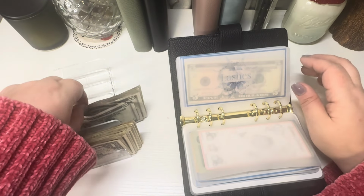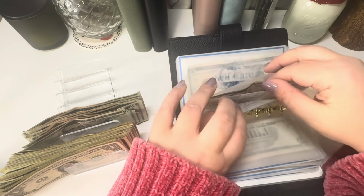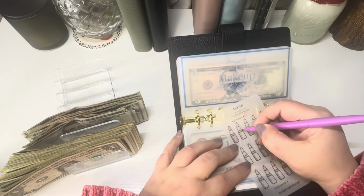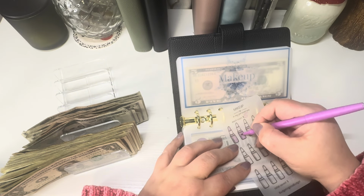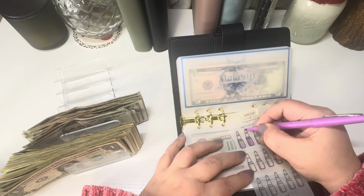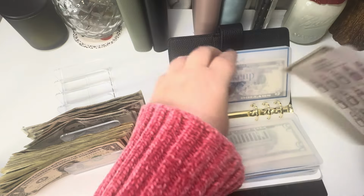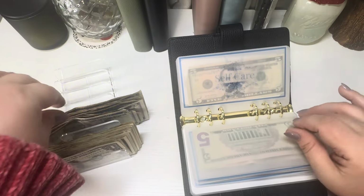Lashes is gonna get 10. Makeup is gonna get 5. Oh, I think that might be a different shade than I used before. That's all right. Actually, maybe I can do like an ombre of purples there now that I started doing that. 5 to makeup. Self-care gets 5.